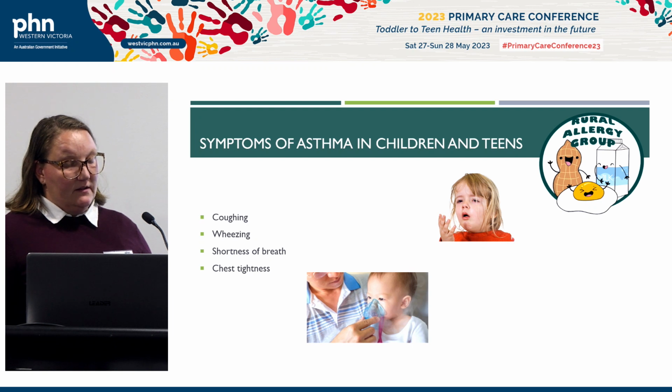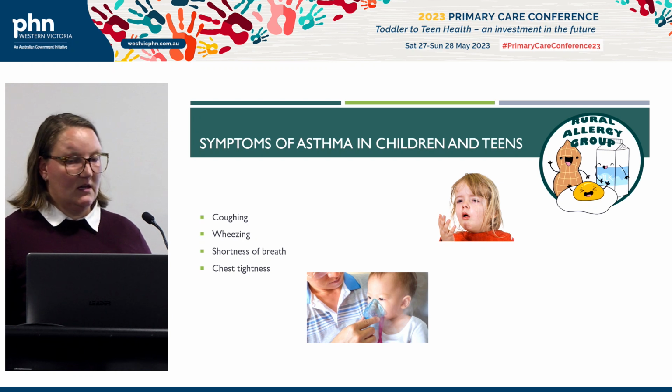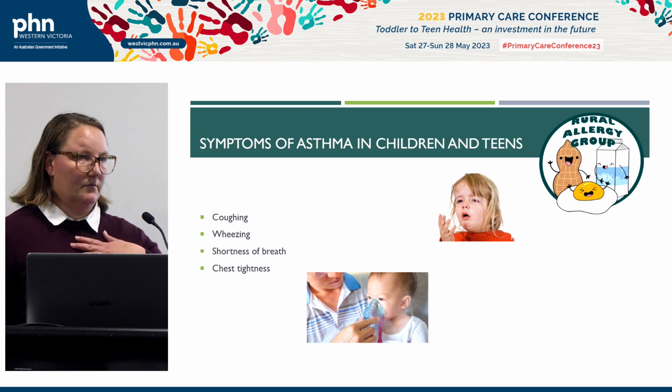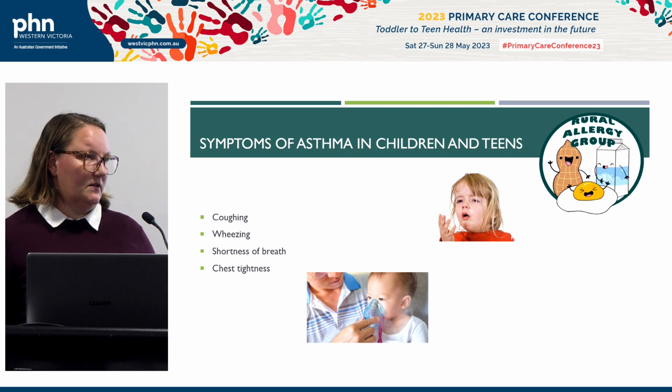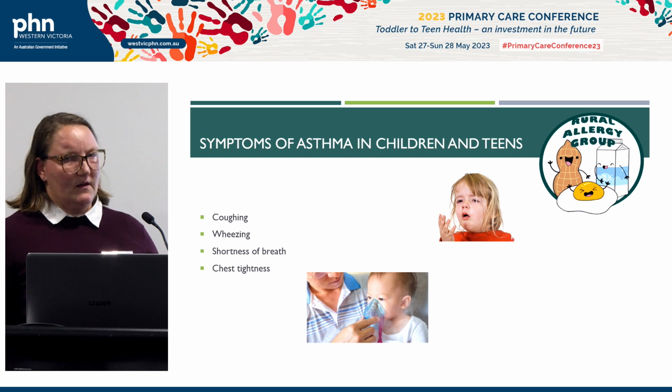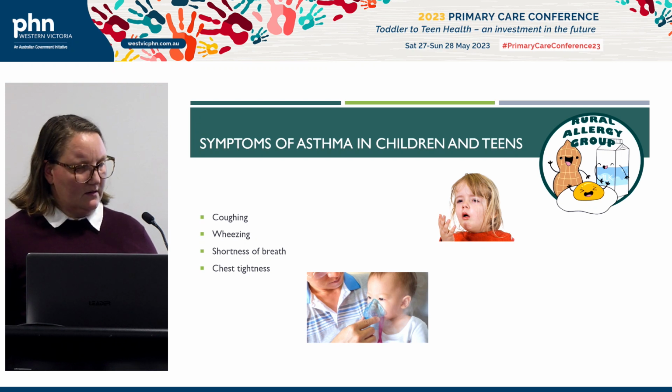and chest tightness. With children, particularly young children, it can sometimes be difficult for them to verbalise what's going on and how they're feeling, especially in those younger years. They don't know how to say, oh, I'm short of breath, or my chest feels tight. So in this instance, in the under fives, it's important to go by the caregivers and ask, is this normal for them? Have they been expressing anything different? Because they're the ones who know the child the best.